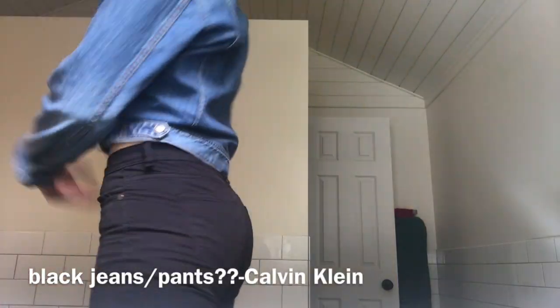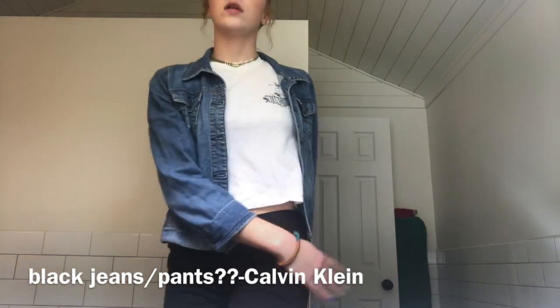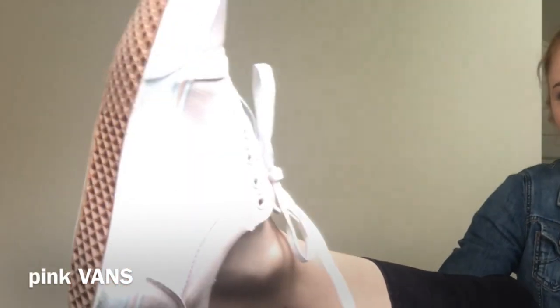Okay, so we changed part of the outfit again. But this is by far my favorite. Get ready, because it's really amazing. Okay, so we kept the jean jacket, we kept the t-shirt, we untied it, we don't mess around with that. And then we got some jeans, they're from Calvin Klein, and we also got some pink Vans.